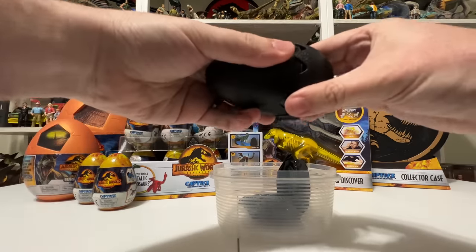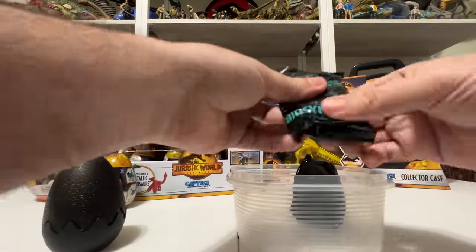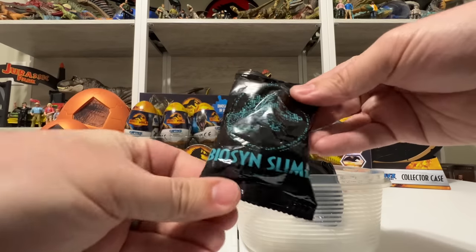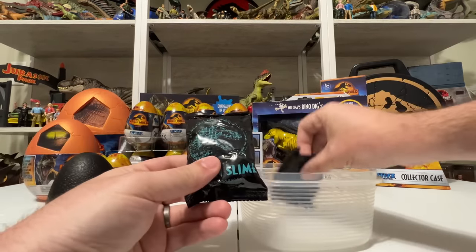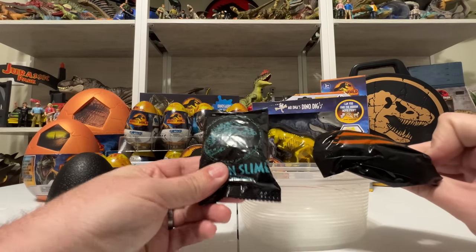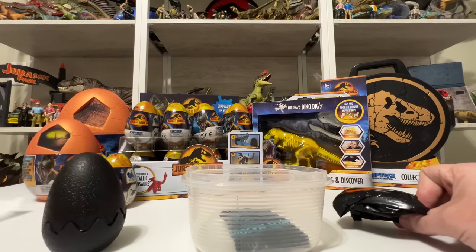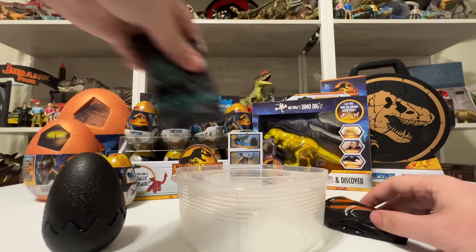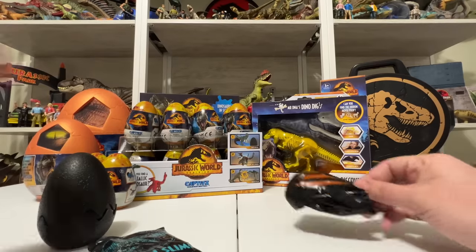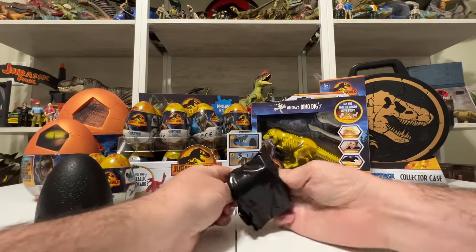This will be easy. So it turns out that the slime now comes in a little bag. See this Biosyn slime? I love it. They used to soak these figures in slime, but I guess that's not the case anymore, which I for one am happy about because now I don't have to. I got this container and a paper towel, all this stuff to help me clean up slime. It looks like that's not going to be necessary now, so we can open up a bunch of these things if we want to see what new figures we get.